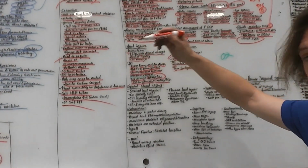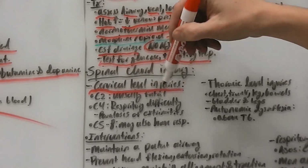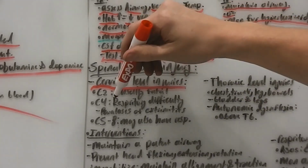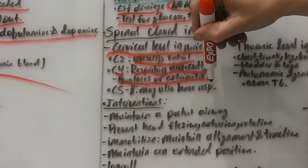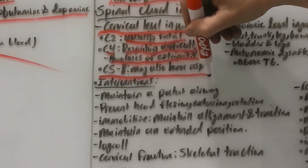Now we're going down to spinal cord injuries, which is the last thing here. So spinal cord injuries, we're going straight into it. Cervical level injuries, this is in the C2 to C5 range. C2, this is fatal usually. C4, we have respiratory difficulty and paralysis of the extremities. And C5 through 8, they may also have respiratory problems.